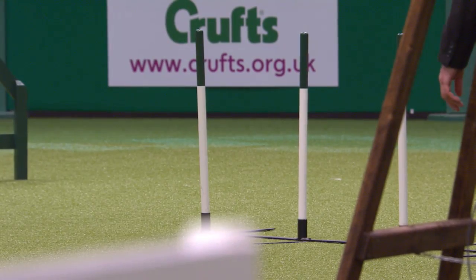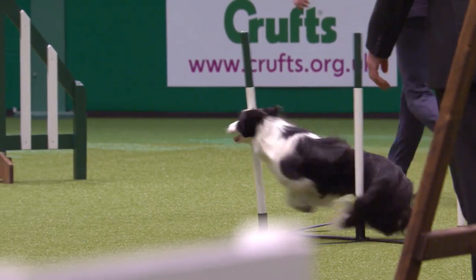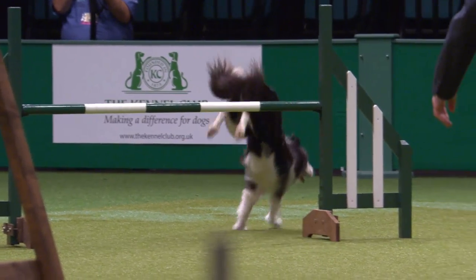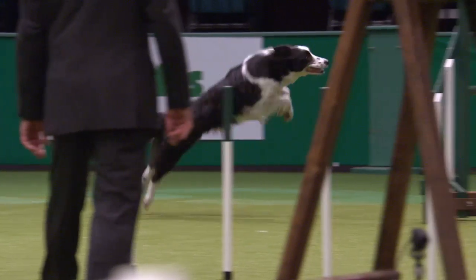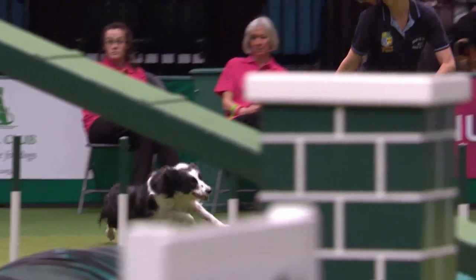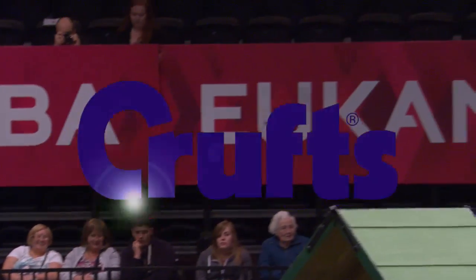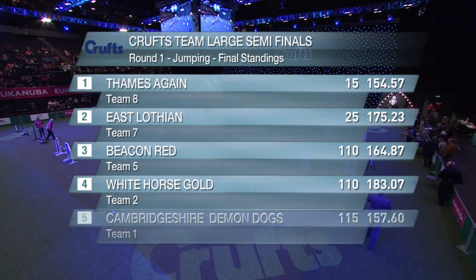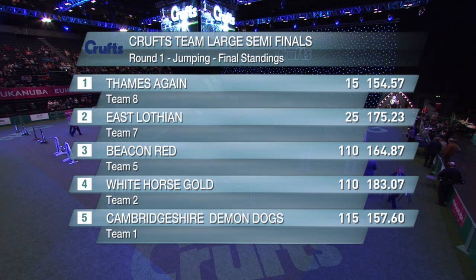So we have just seen the large team semi-final here at Crufts, and a good crowd here at the NEC, just on the outskirts of Birmingham, on the opening morning of this fabulous celebration of dogs. The top 4 teams go through to the final, and the top 4 are Thames Again, East Lothian, Beacon Red, and White Horse Gold, whom we will be seeing again in the final later today.